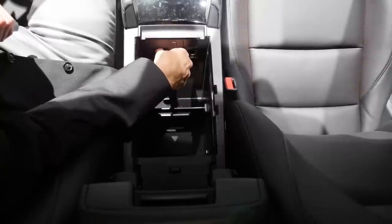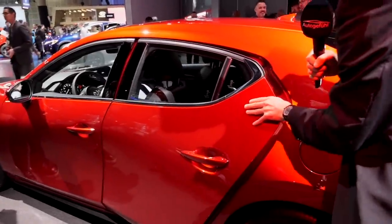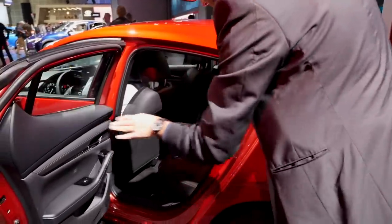That's the SD card slot for the map data, then it would also work. So what about the rear? Pretty impressive how that rear door is opening and you can take half of the C pillar here in your hand. So first of all, you can see the setup here.